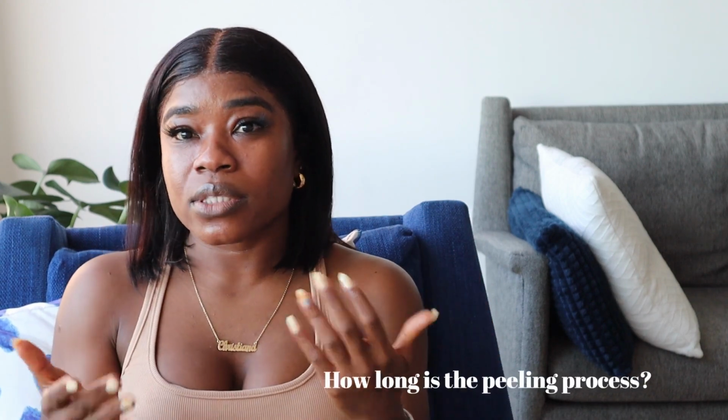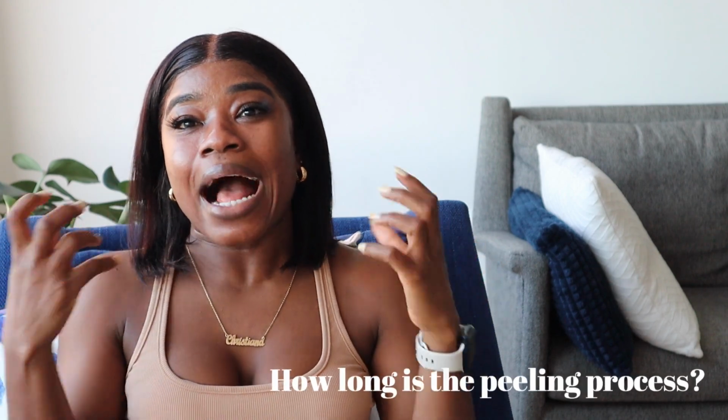The second question is, how long does the peeling take? Like, how long do you peel for? For me, I peeled the most within the first 5 to 7 days. After that, I didn't peel too much, just little flakes here and there. I did my research, and I saw that a lot of people peeled the most during the first week. So I would say 5 to 7 days as far as the peeling process.